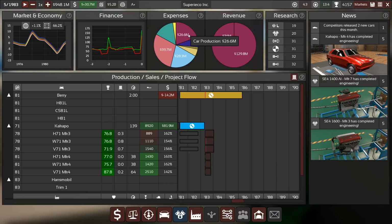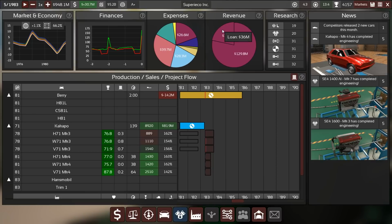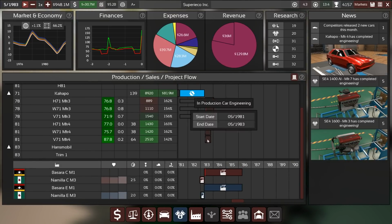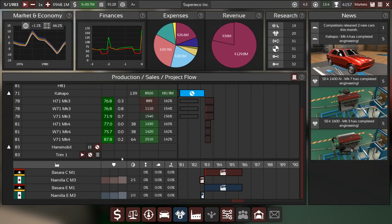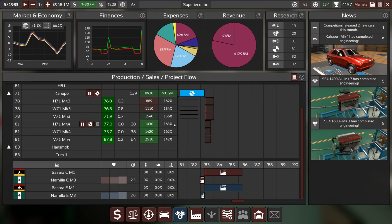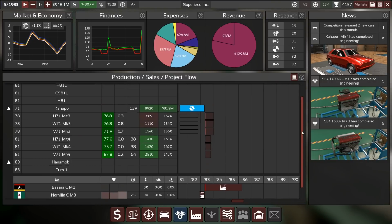And we shall see here, car production, engineering, engine factory contract. That is, yeah, the loan coverage is not quite there. We do get paid out 36 million a month, but still. Yeah, there's a lot of costs coming down the line, but we do have plenty of income too. Despite the massive expenses, we do still turn a profit, and that is largely due to massive... Yes, I have used massive a massive number of times. The margin is fantastic. Yes, superb, even.